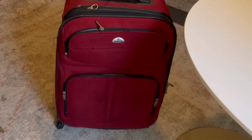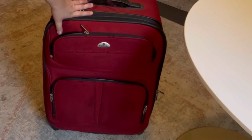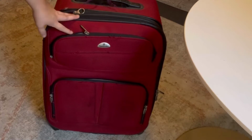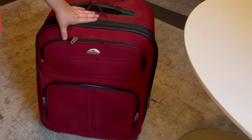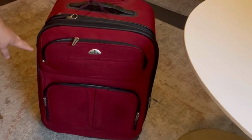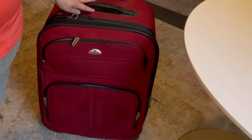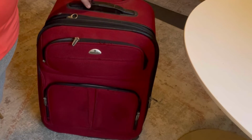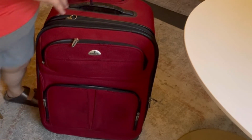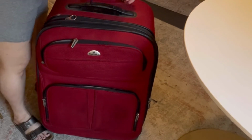This is my Samsonite suitcase. I've had this suitcase since I was like 16. I feel like Samsonite is a really good quality brand. This thing has been through the ringer. You can see from when I was married, I still have this little thing to mark it when I take it off the conveyor belt. It has this little zip. I'm not sure if they still make it, but it wouldn't surprise me if they did.